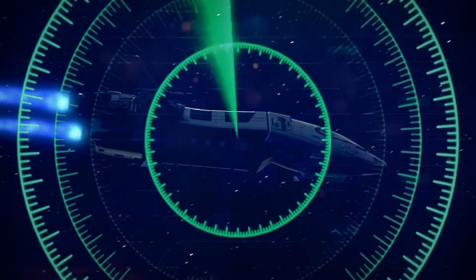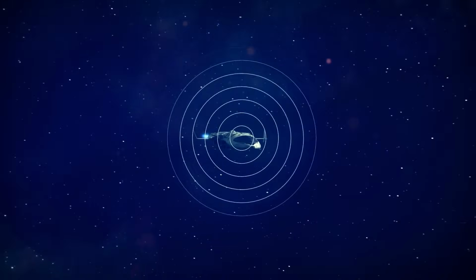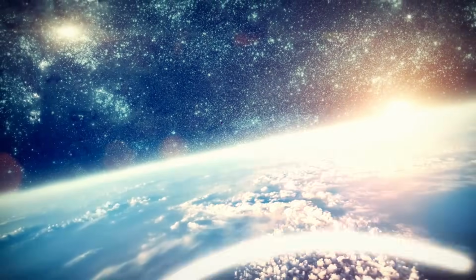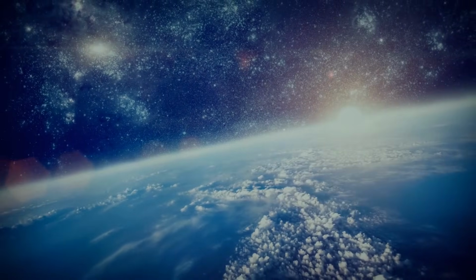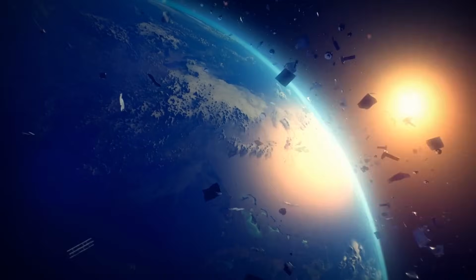Some theories said that this signal came from a celestial spaceship flying by. It had flown away, and we could no longer detect the signal. But most likely, this signal was created on Earth. It was directed upward but reflected off an object at a high altitude. It could have been an airplane, a satellite, or space debris orbiting our planet.